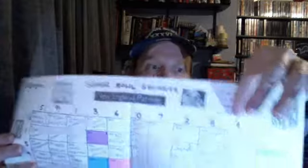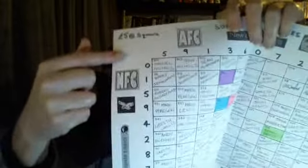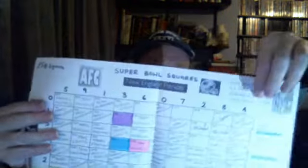And here we are. Last year, the Super Bowl was the New England Patriots, the AFC team across the top, and the Philadelphia Eagles was the NFC representative down the side. So the NFC team is the rows, the AFC team is the columns.